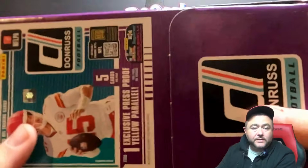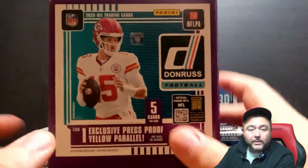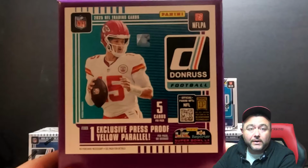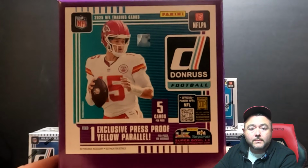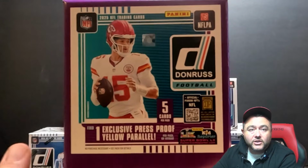So this is the form factor. You could probably see these at your local card store. That's where I picked this up. I overpaid a little bit. I think I paid about $160 for these. I think you can find them on eBay for $120. So definitely shop around. I just want to get them in hand as soon as possible, bring you that fresh content like we always do.